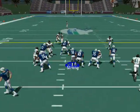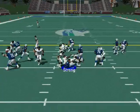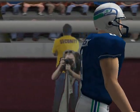Blitz is on. Strong tucks it away. Darius makes the stop at the 32. Gain of 3.